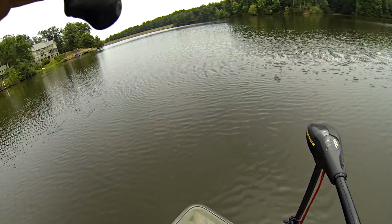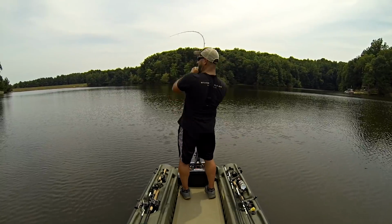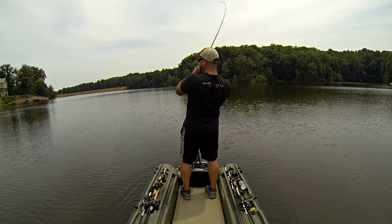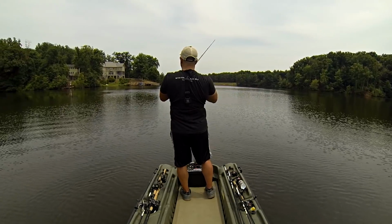There we go. Oh, he's biting it. Man, they were on this thing. Let's see if he comes back for it. There he goes. There he goes. Got it that time. Yeah, he was tagging it. It wasn't a huge fish. He's decent. He's got a little pull to him.